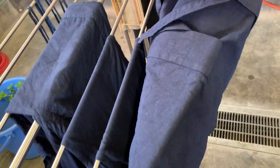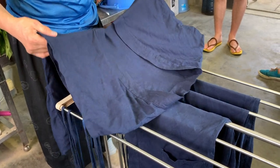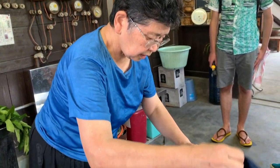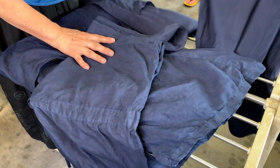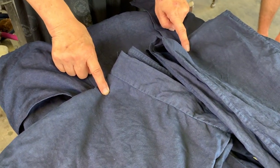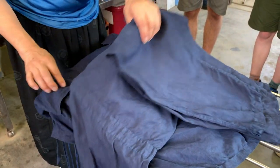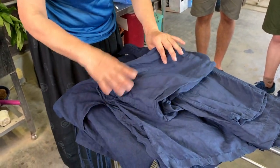Here, Maigaki-san is showing us some dark indigo color that a friend of hers has asked her to dye again because they want the deepest, darkest blue, which takes multiple times dyeing and drying. And then she's showing the different colors. So some is a lighter blue, some is a darker blue. So if you want that deep, dark blue, you have to use the fermented dye many times to create that deep, dark color.